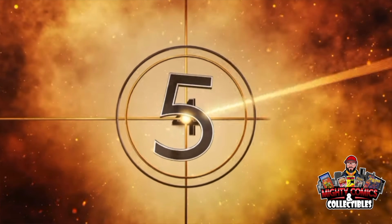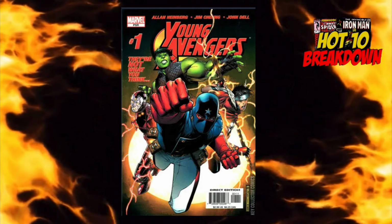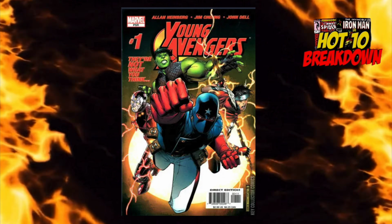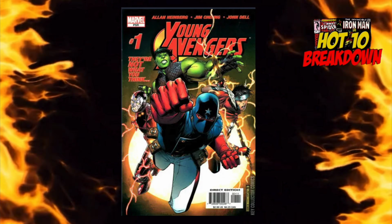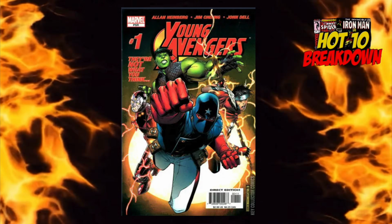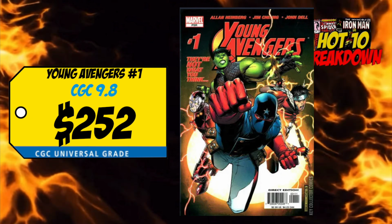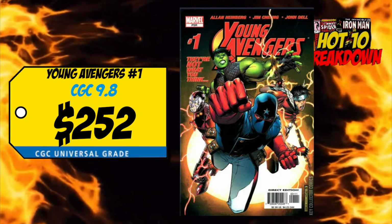While the moderns are really heating up at number 5 is a copy of Young Avengers number 1 and the first team appearance of the Young Avengers: Kate Bishop, Patriot, Asgardian, also known as Wiccan, Hulkling, and Iron Lad. And last week we had a CGC 9.8 selling for $252, but only up 1% over the average. Years ago, 2020, 2021, this book got super hot, then it lost all of its value.